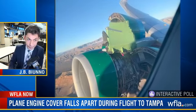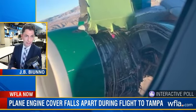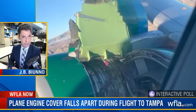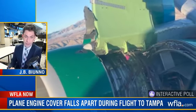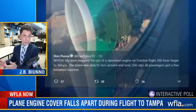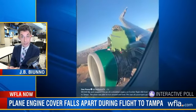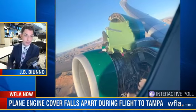Really just a traumatic experience, I would imagine, for anybody on this flight who thought this was something severe. I would imagine that the people on board, Frontier was communicating with the airline passengers, letting them know that the engine was still functioning. I would be very curious to know what the people on board this plane heard over the intercom during the flight.